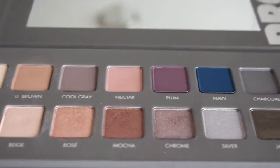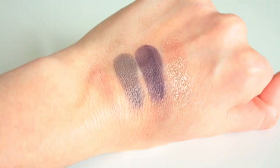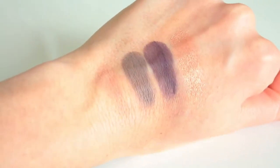This palette is phenomenal. It's pigmented, but it's buildable. It's not quite as pigmented as some of the Anastasia palettes. I feel like this one's more buildable, a little easier to work with, and definitely, of course, fantastic to blend out. I love this palette, and I'm glad I shot my stash and remembered about it because I've been playing with it nonstop for this past month.